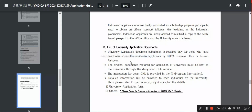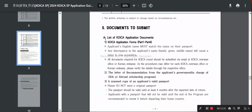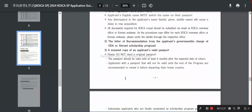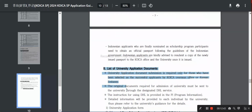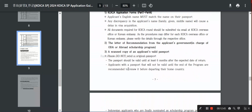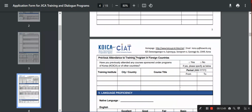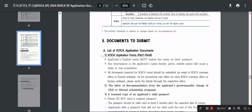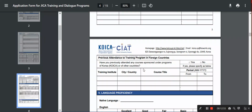So the first important step is this step A. Only you have to fulfill step A. Once you get shortlisted, once you are nominated for the scholarship, then you have to do the university process. So that's it. Just fill this application form in the Adobe Acrobat software, and then keep these documents attached with this.